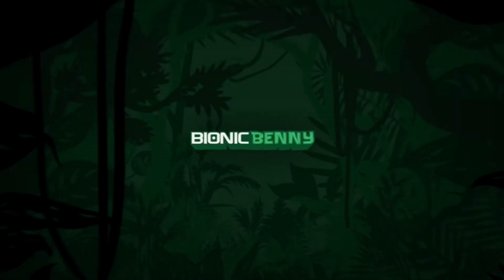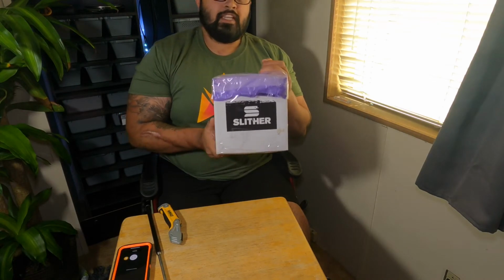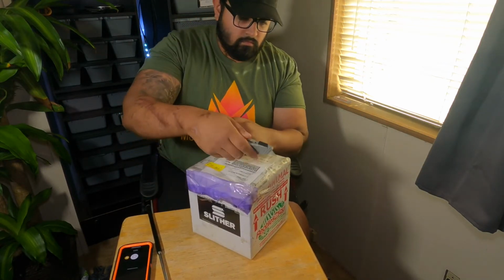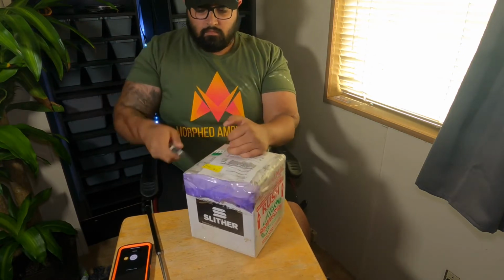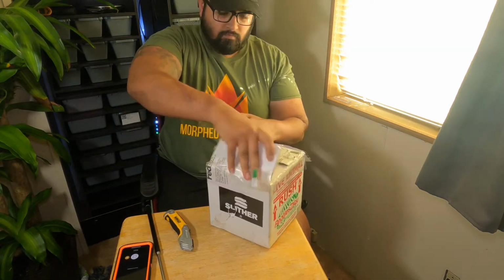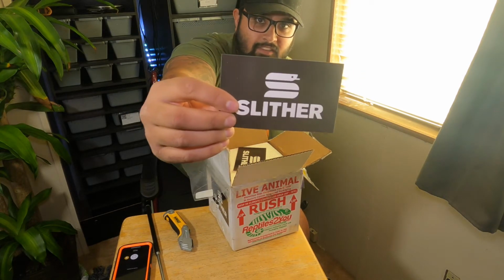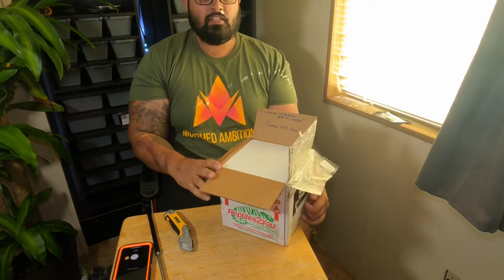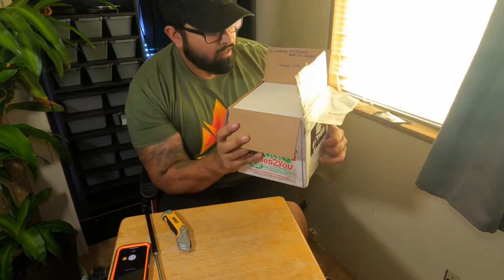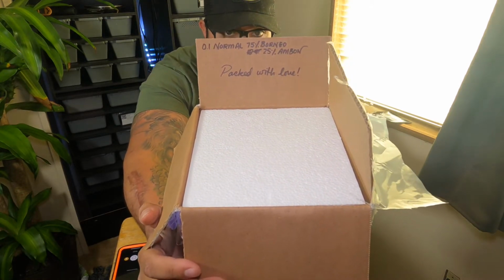Today I'm going to be doing an unboxing on one of my dream snakes. And this snake is from Slither. Let's see. Slither. So this is a female normal Borneo, 75% Borneo, 25% Ambon reticulated python. And it is packed with love.